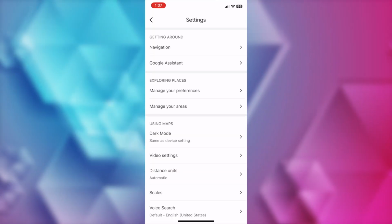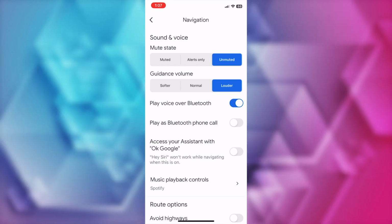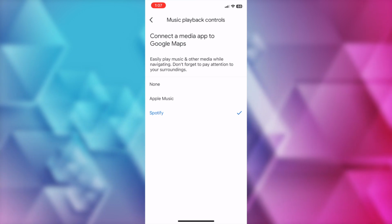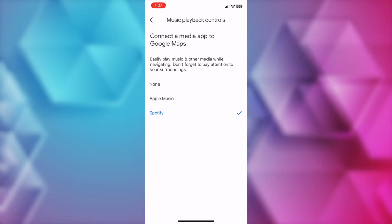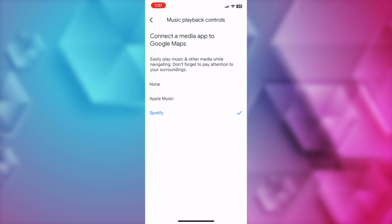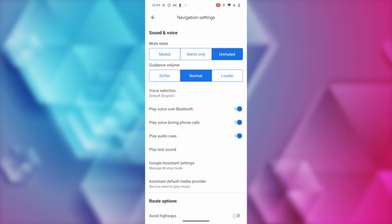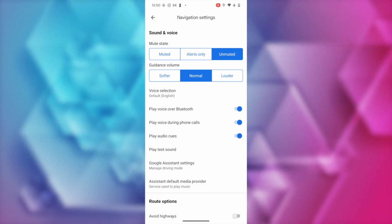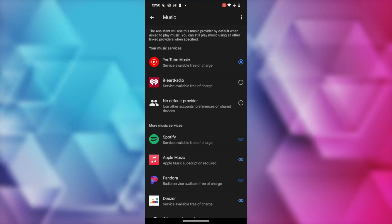In your settings on mobile, head back to our navigation section. Tap on where it says Music Playback Controls. Here, you can connect one of your music player apps to Google Maps. So on iPhone, you'll notice you can connect Apple Music or Spotify. Alternatively, from the navigation section on Android, you'll tap on Assistant Default Media Provider. Here, you can connect a bunch of music services like YouTube Music, Spotify, Apple Music, iHeartRadio, Pandora, and Deezer, and more.